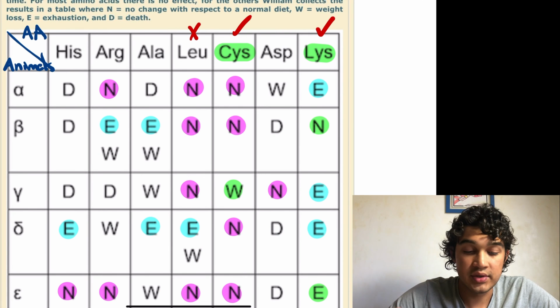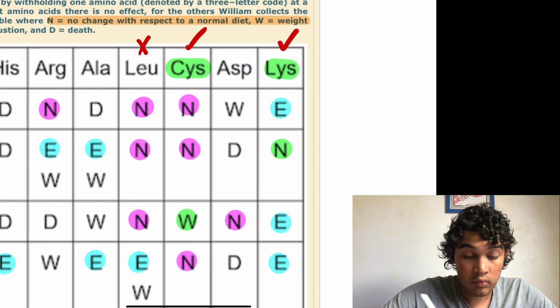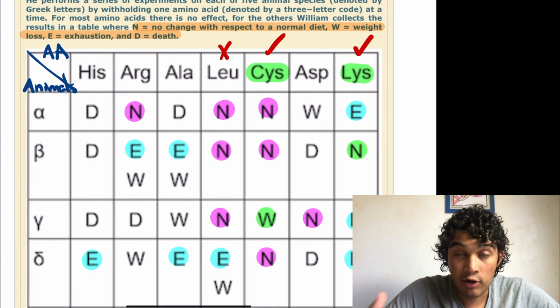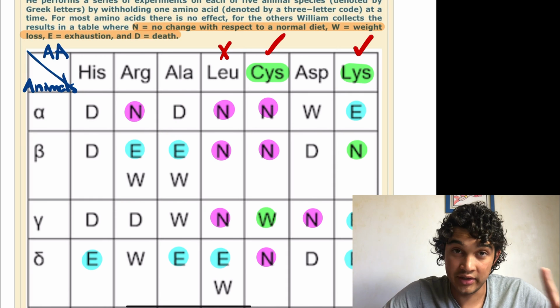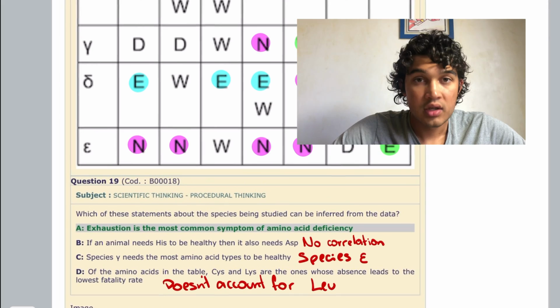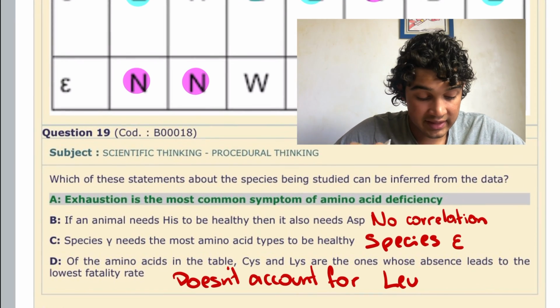And here you have to take into consideration that N is no change, W is weight loss, E is exhaustion, and D is death. And you have to read the whole thing to get to that, and you need to because it's important. And now, the way I work this out is through process of elimination. So by process of elimination, we're going to have to eliminate each of these.